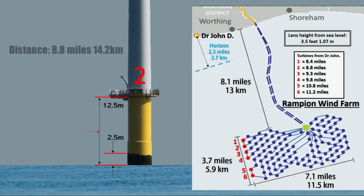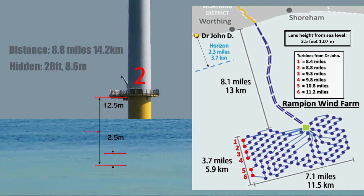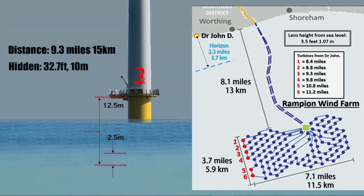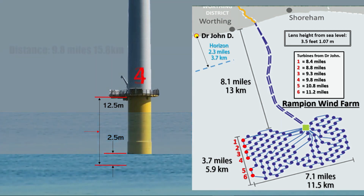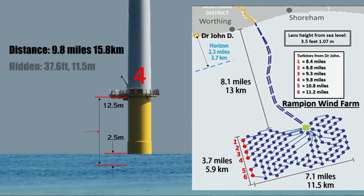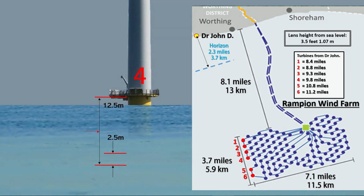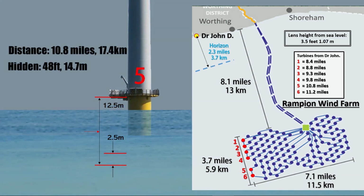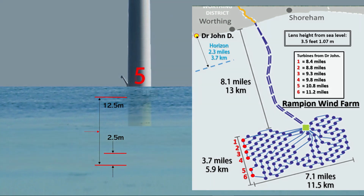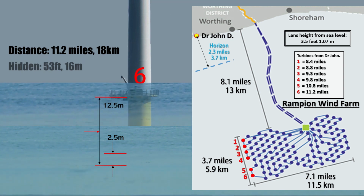Turbine 2. 28 feet, 8.6 meters. 3. 32.7 feet, that's 10 meters. Turbine 4. Hidden by 37.6 feet, 11.5 meters. 5. 48 feet, 14.7 meters. And turbine 6 will be hidden by 53 feet, just over 16 meters.